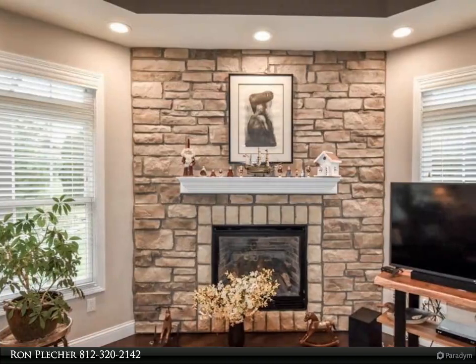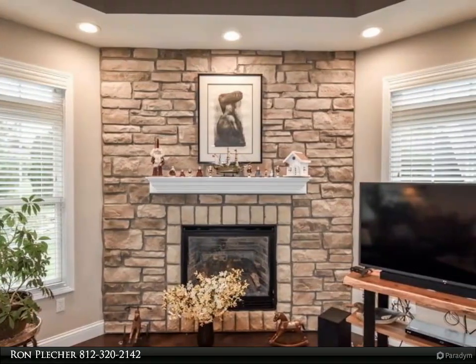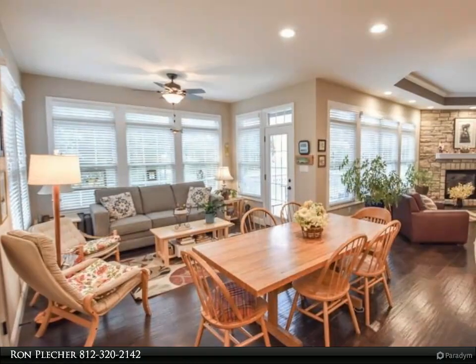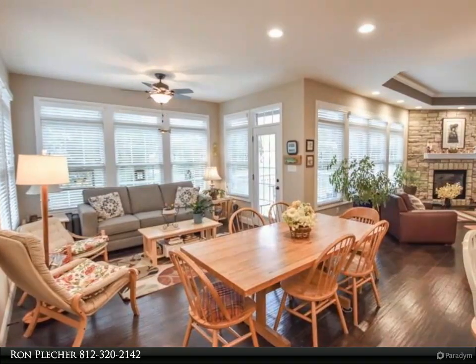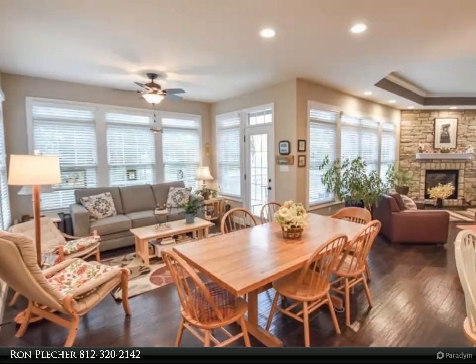The kitchen opens to the great room and boasts custom white cabinets, quartz countertops, farm sink, stainless steel appliances, breakfast bar, ceiling fan, large pantry with custom shelves, and the beautiful hand-scraped cherry hardwood floors that are found in much of the house. The great room has a dining area and two separate seating areas.